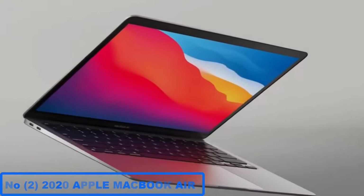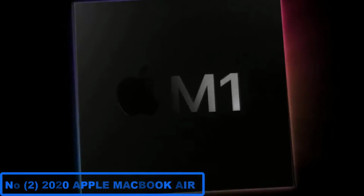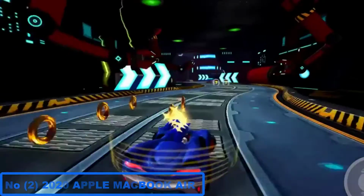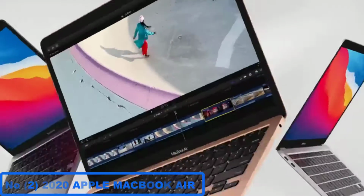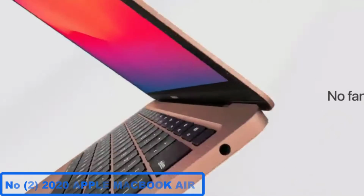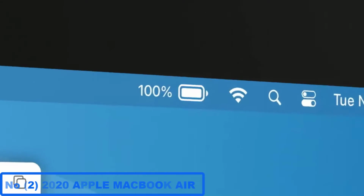Number 2 on the list is the 2020 Apple MacBook Air laptop. Comes with Apple's latest most evolutionary mobile chipset, the M1. 8GB RAM and 256GB SSD storage option. And everyone knows about the Retina display. In this case, the display is 13 inches. The M1 chipset is capable enough to handle Minecraft quite perfectly.